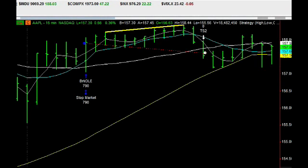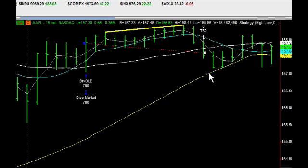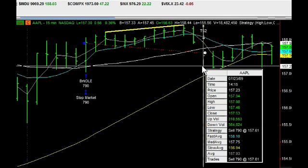Okay, so let's review the trades. There was just one trade on Apple today, and that was a losing trade for about $229. We got in at 157.90 and got out at 157.61.